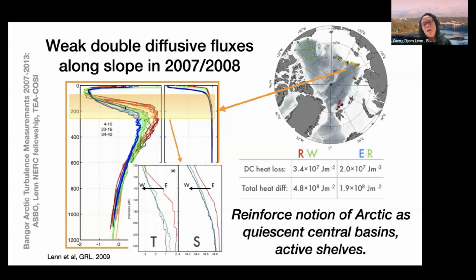If you take a close-up of the temperature and salinity profiles, you get these characteristic staircase structures. These develop because you have a vertical mixing process that relies on the diffusion rates of heat and salt, with heat diffusing much faster than salt, which reinforces these staircase structures.